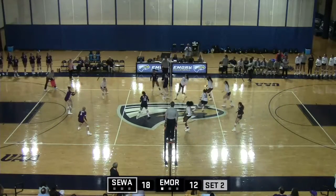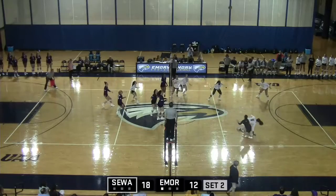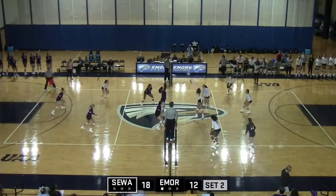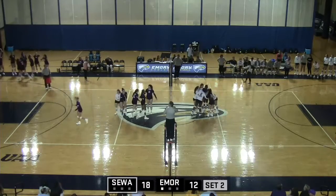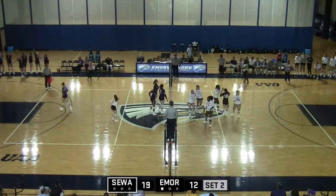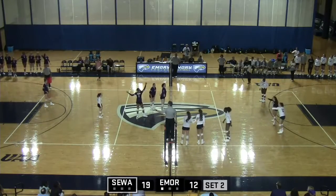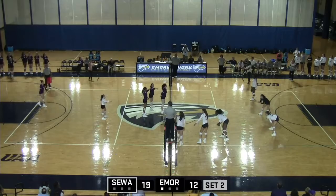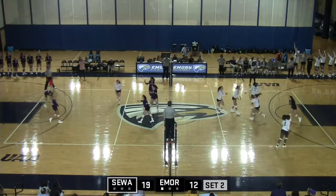Thompson with a good pass, but dug up that time by McKnight. Nicely done. Oh, miscommunication. Little miscommunication after a great dig by Morgan McKnight. 19-12. Sewanee's in the zone. They're up by 7 with 6 to go. Tough comeback now for Emory. That's going to go long.